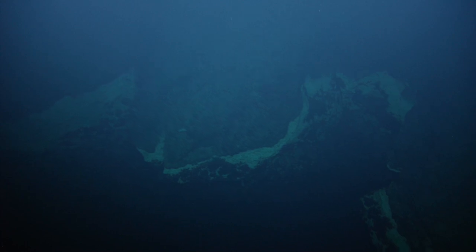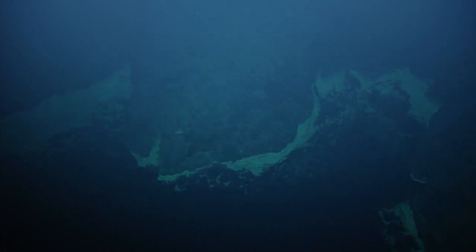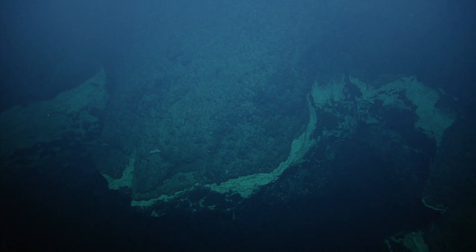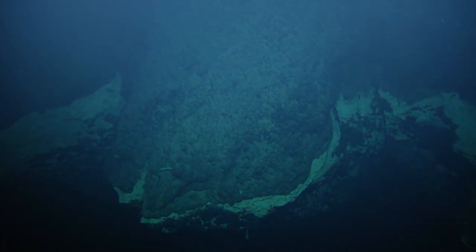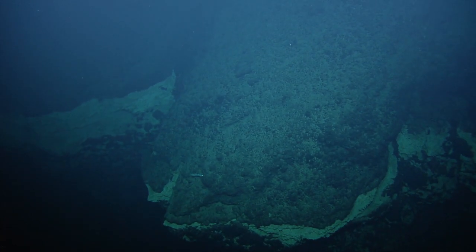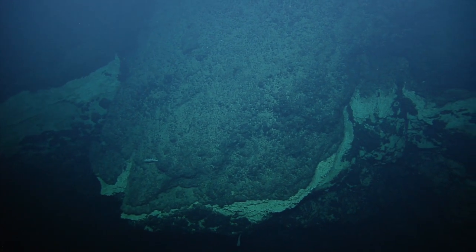I've got one of my students signing in and saying hi. That was some radical terrain there. Yeah, that's something different than we've seen before, certainly. Winch control, down 5, please.